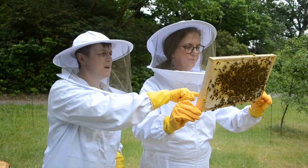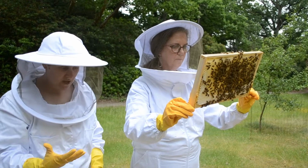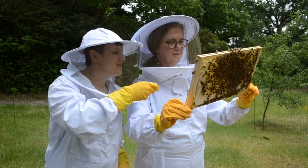So it's honey here, and then they've drawn out all of these cells, and eventually they'll get capped off, and we might see some capped off in the next frame. Oh look, there's one capped off there. Oh, is there? Yes. See, yeah, down there.